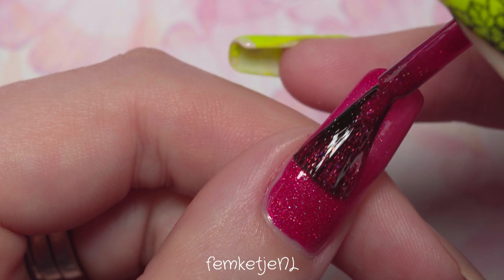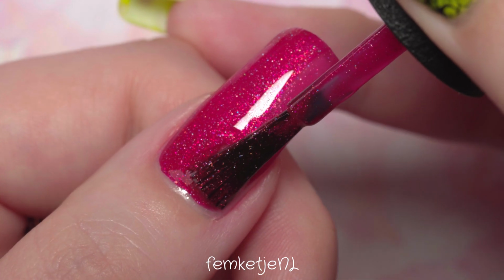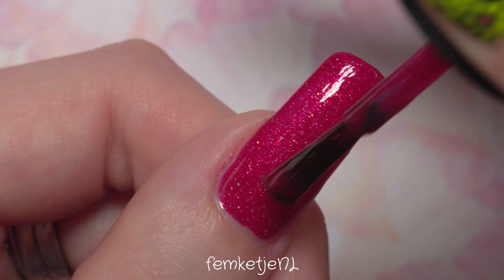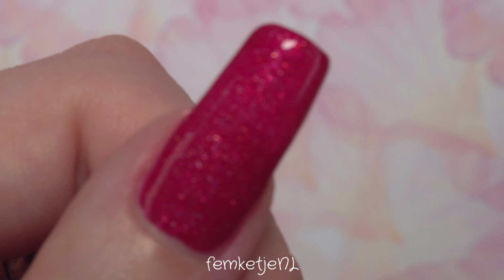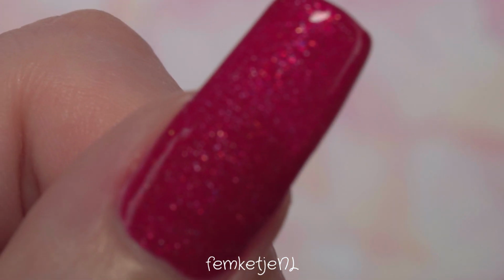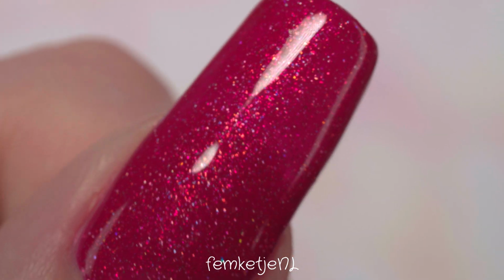I was a little bit hesitant about adding that second coat because I thought, oh man, once this is fully dried it will be a hassle to actually get it off, but I only had to soak it off for like a minute or something and it was just gone, perfectly fine. I didn't have a lot of glitter left on my nail plate or on my skin or anything like that, so yeah, that was a big plus. So yeah, big thumbs up for this color.